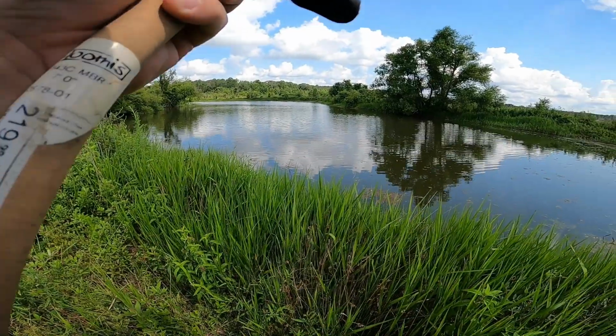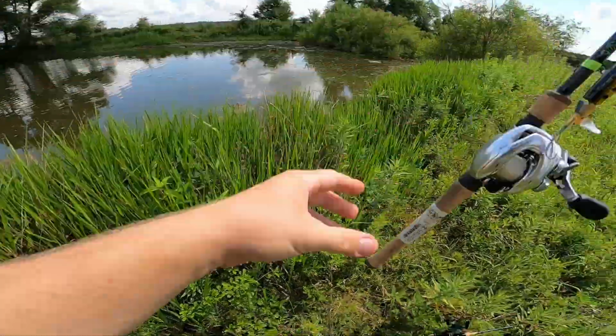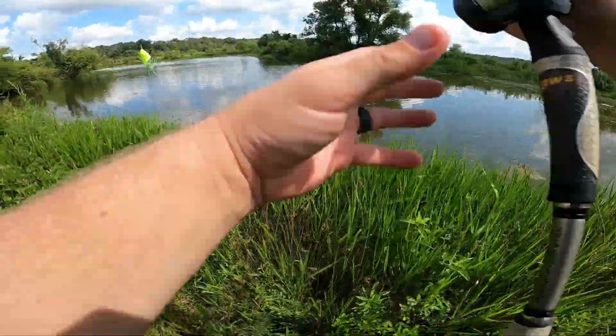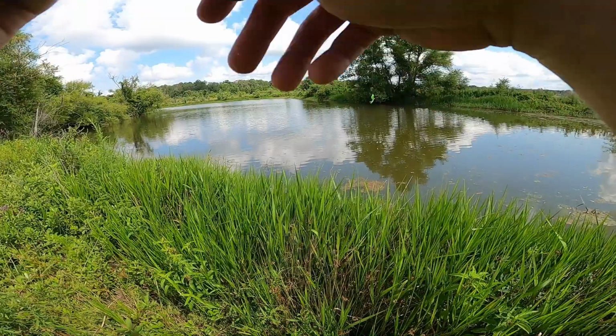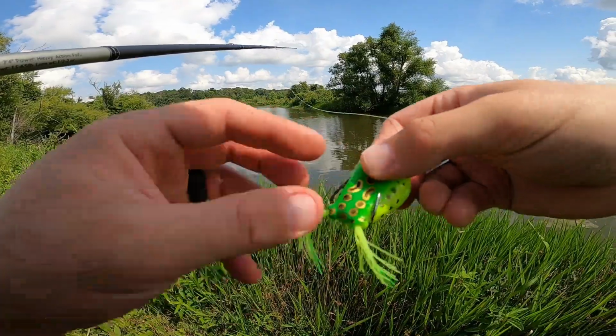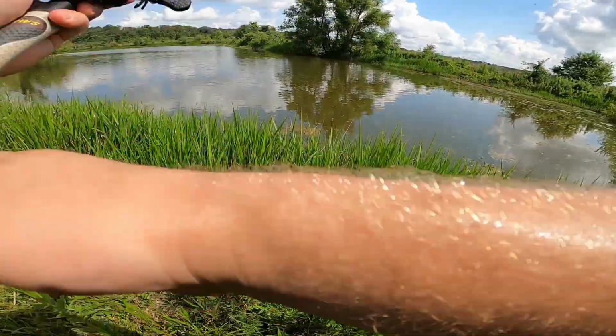Well, you know what? There's a lot of scum on the water back here on this side of the pond. And that whopper plopper, although it looks good, it's not really coming through it too well. So let's toss the old froggy frog. Let's check the hooks. Well, I don't know about these. These aren't too great. Well, two out of three ain't bad.